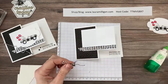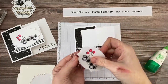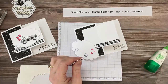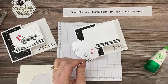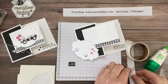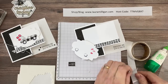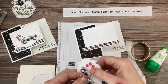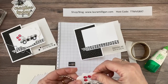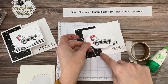Snip that. And that is going to go underneath this panel. Just going to attach it like that. So I'm going to get a glue dot. Pick up my glue dot. And that's just going to go right under here. And I'll just pull these ends because I wanted those to kind of hang off the end there like that.